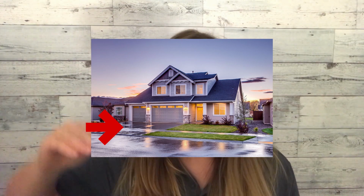The home inspection is exactly what it sounds like. The home is going to be inspected. There will be a licensed inspector that comes through. I always have recommendations for my clients if they don't have an inspector that they already know, so don't worry about that. They're going to come through and they will look at the house from foundation all the way up to the roof, okay? Everything and anything on this house, inside and out, is going to be inspected.